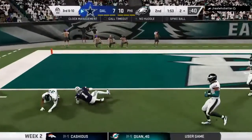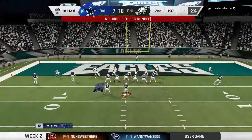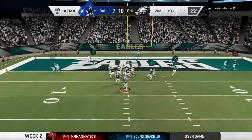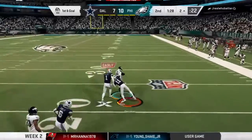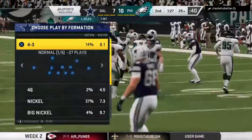This is caught. They're able to convert on third down, and that sets up a first and goal. Well, they've been practicing goal line offense all week. Let's see if they're able to capitalize here. They're going to look to throw. And he'll take it all the way up near the 30-yard line.